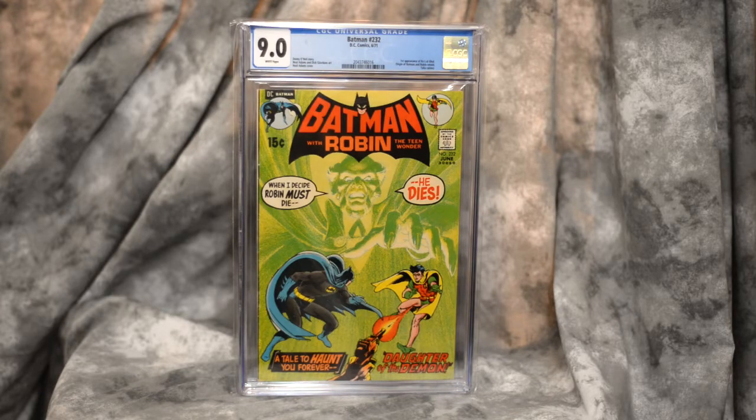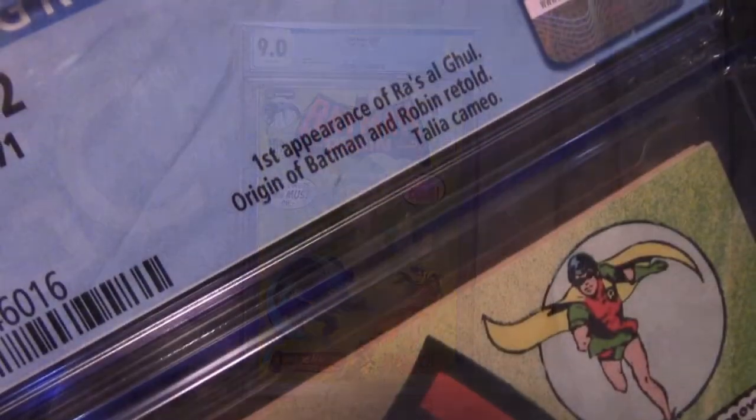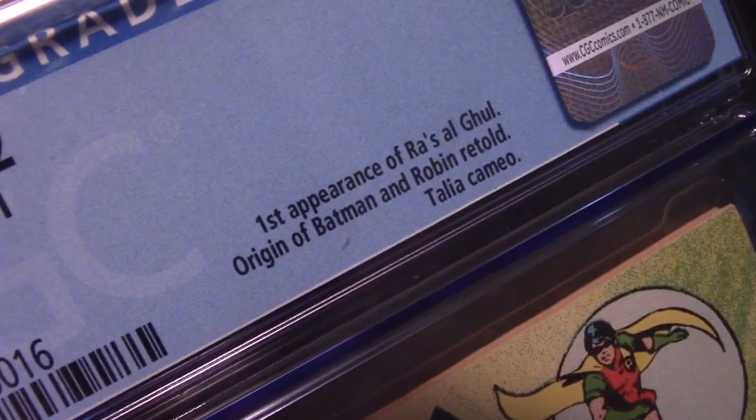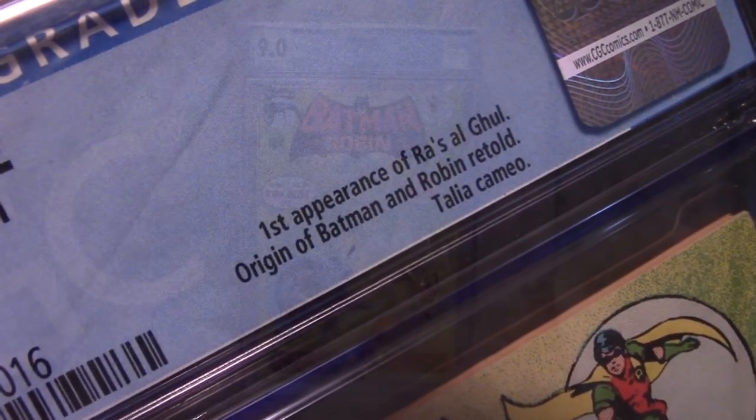Cha-ching! A wonderful way to end our show. That's for sure. And was it worth the wait? Almost 10 months, right? 10 months to get it back? 9 months. 9 months to get these books back. They were physically out of my hands, and it took CGC the best part of almost 8 months to get the books to me.